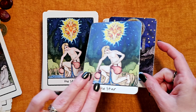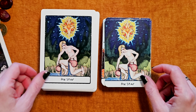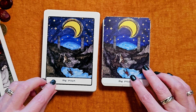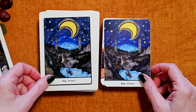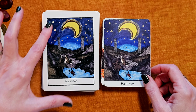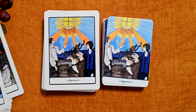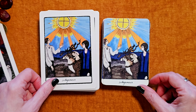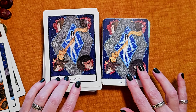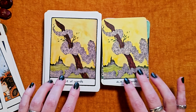Uh-oh. Yeah, see, it just looks darker in the background. I feel like with the 2024 moon, it does seem like the background pops a little bit more. Yeah, see, I don't see much of a difference in the color. I do here.